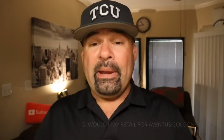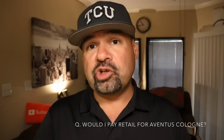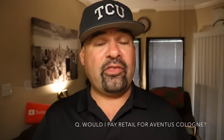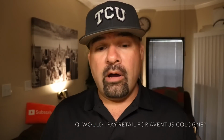Will I pay retail for this bottle? I will not pay retail for the bottle. I think I mentioned that a second ago. If I can get my hands on a partial bottle, I'll definitely do that. Maybe if I could find a partial bottle for like 30 ml, 50 ml, something like that, I would probably pull the trigger on a bottle like that. So that was my quick update on Aventus Cologne.